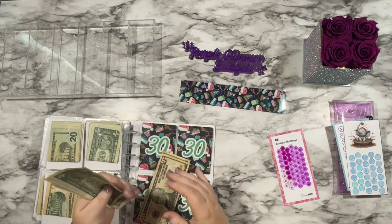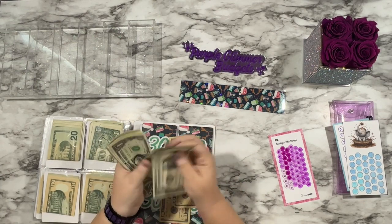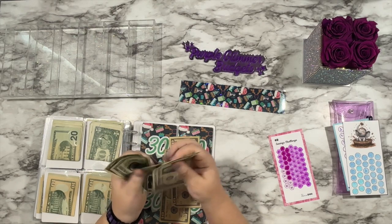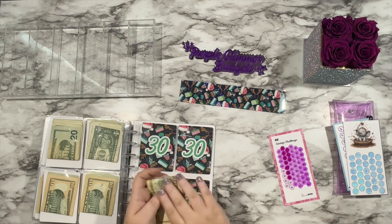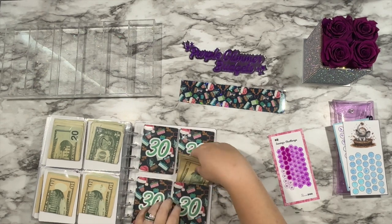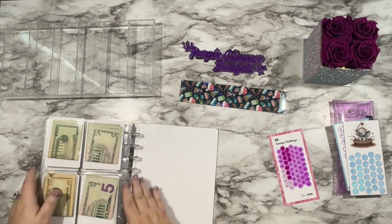Okay, so then 2 10s and then 10. So 20, 1, 2, 3, 4, 5, 6, 7, 8, 9, 10. Perfect. This will work out. And it'll still kind of be a little thick here, but it's not going to be quite the nightmare that the other one was. So that is that.